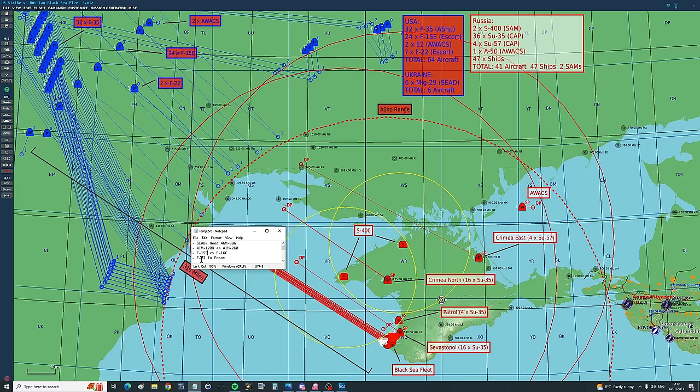F-22 Raptors, we had a flight of F-22 Raptors. Now, last time, I had the F-22 Raptors coming in behind the bulk of the air-to-air fighters. By the time they got into combat, a lot of those 4th-gen fighters had actually been shot down. This time, as per your specification, we're having the Raptors starting in front. Could they do that? Absolutely, because they're impossible to see at these ranges of well over 100 nautical miles.